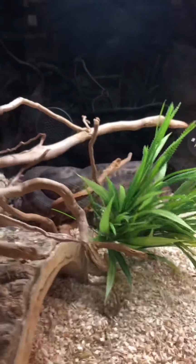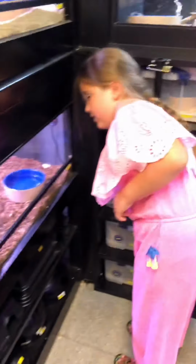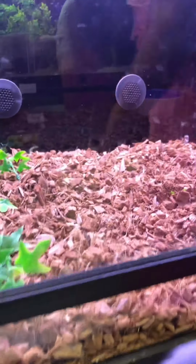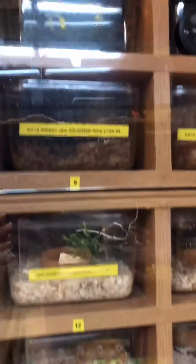Now, where is this turtle? I can't find any of them. Seriously, is it in the house? Oh my god, that one looks dangerous. It's in his house. Oh my god. Almost like a marble. I can't see it from here. Oh my god. That one's like a marble.